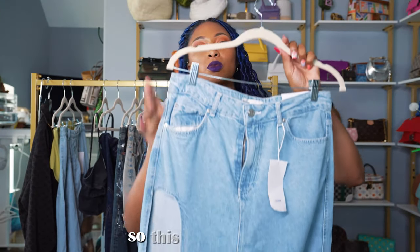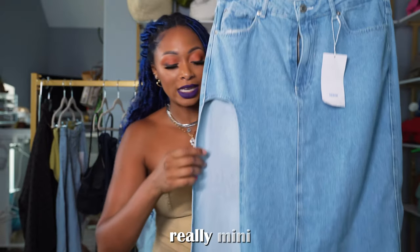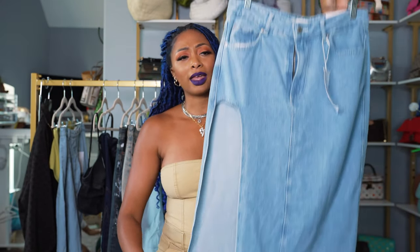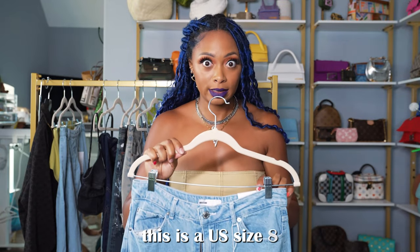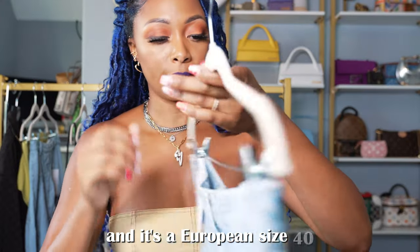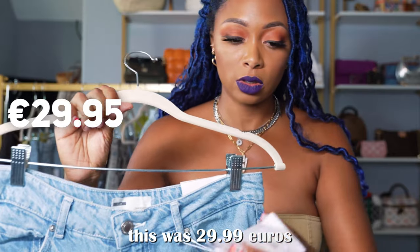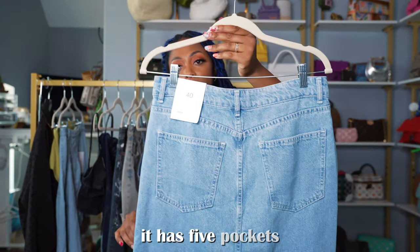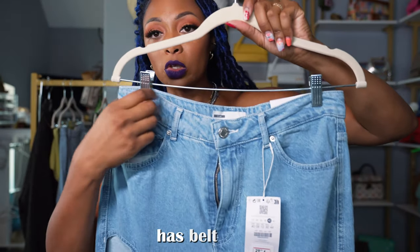I love this. Got another skirt. So this one is a really, really mini to maxi length. And I love this. I had to size up with this. This is a US size 8 because it does not stretch. It's very stiff and it's a European size 40. This was €29.99. It has 5 pockets. There are 2 on the back, and 3 on the front. It has belt loops, which I love.